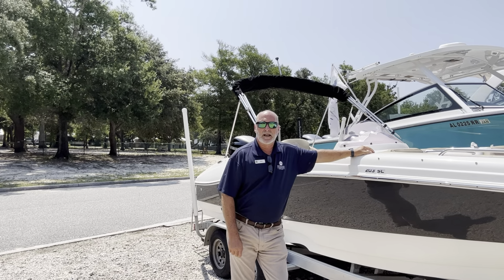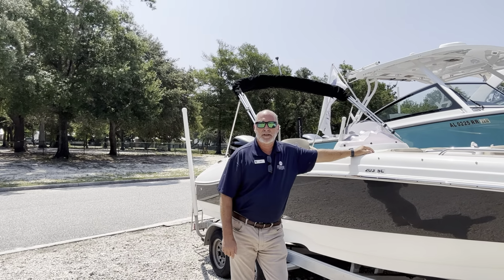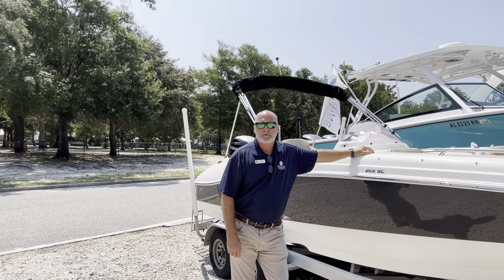Like I said, it's a great little island boat, a great little runaround. It does have the Yamaha 115 VMAX, which is the higher performance 115. So let's go aboard and look around.